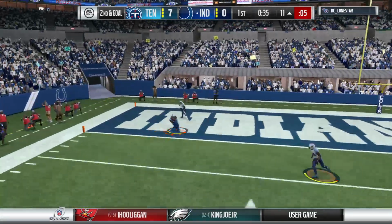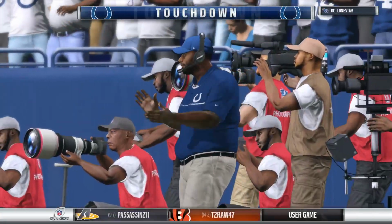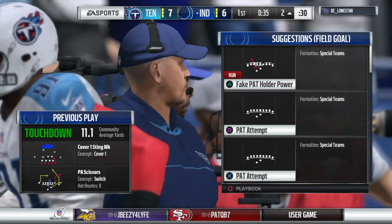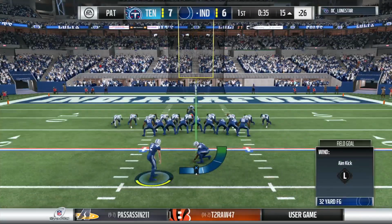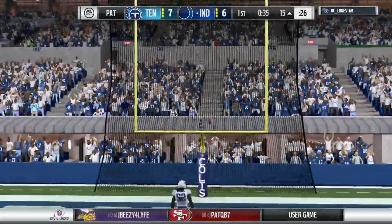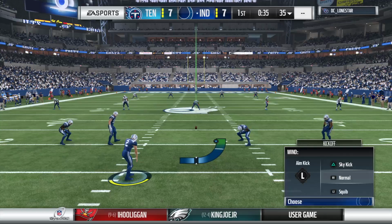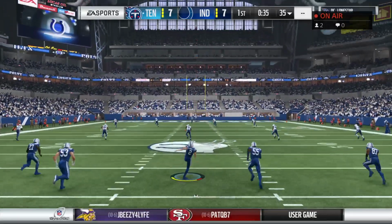Back to throw here. And he's got his target. It's caught for a Colts touchdown. Their dangerous wide receiver. An 11-yard touchdown. And the Colts are an extra point away from tying up this football game. It's good, and we're all tied at 7 apiece. So we're right back where we started, all even, as the kick's away.